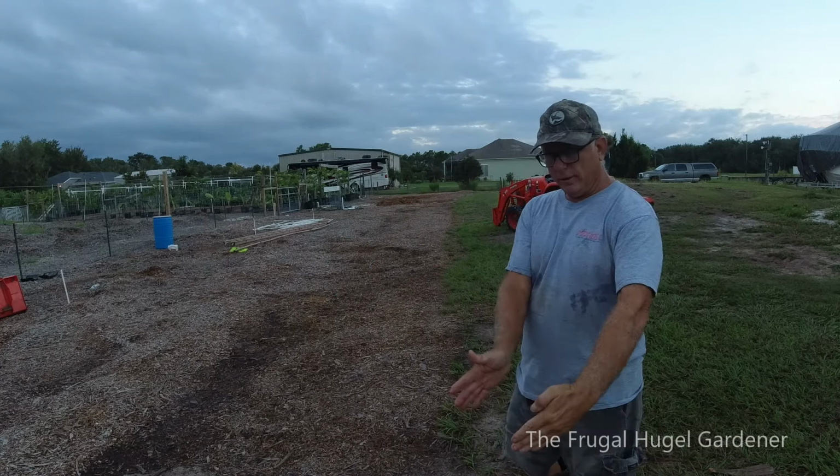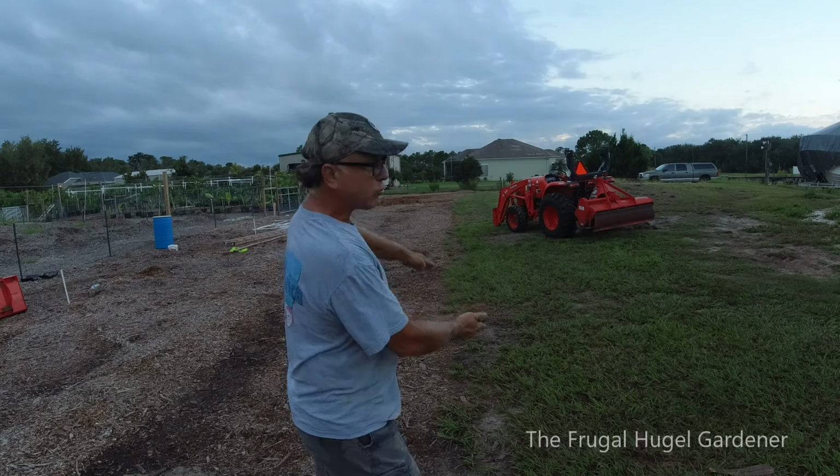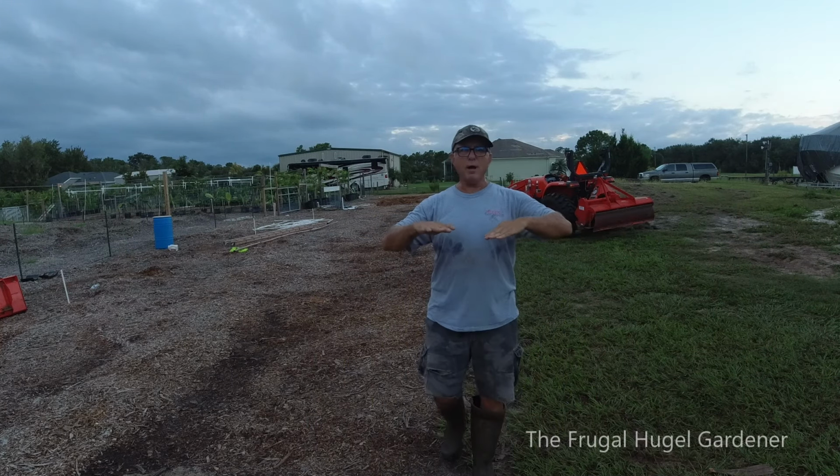Okay, well, I'm going to start tilling right from here going that way, so you can see that there's all grass here, and you can watch the tiller turn it into nice composted dirt.